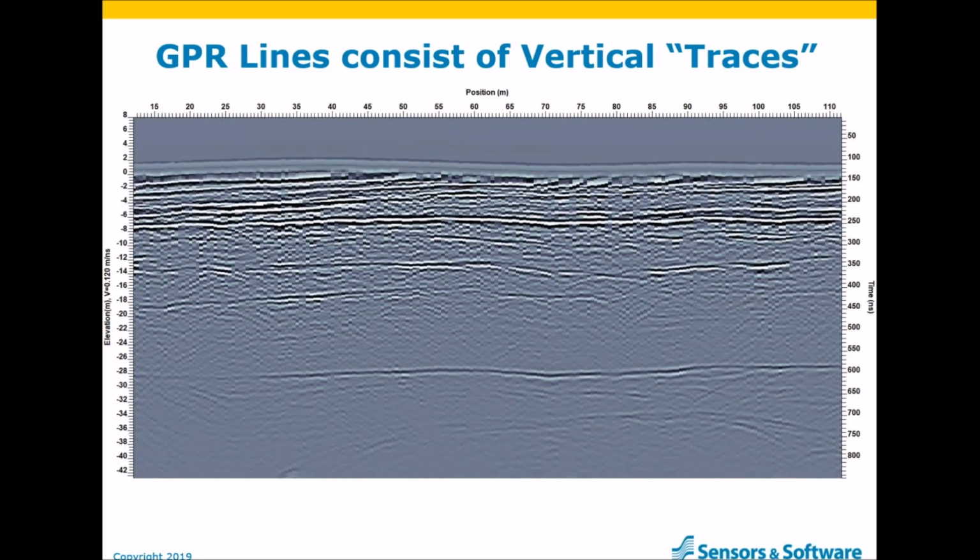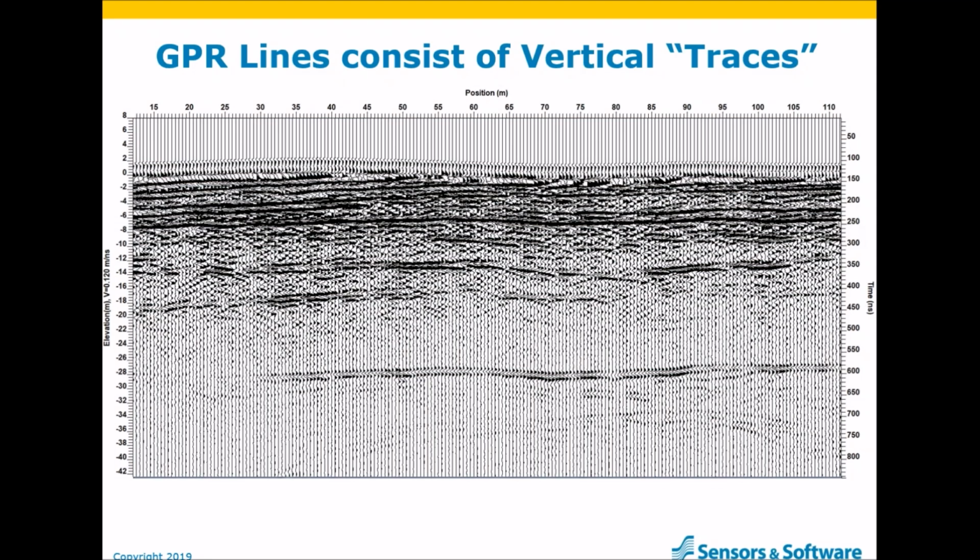Here's a GPR cross-section plotted without interpolation. So you can see the pixelation caused by the data collection at discrete points on the surface. Back in the olden days, before we had color or even grayscale printers and monitors, data traces were plotted in a format called wiggle trace. Not too many people are used to looking at GPR data as wiggle traces anymore. But the reason I'm dragging you down memory lane is because wiggle traces are the best way of showing what stacking data can do.